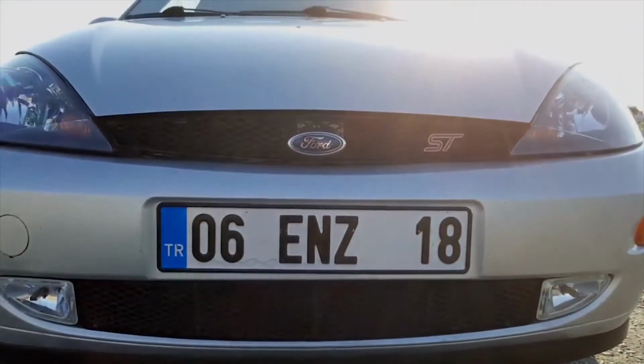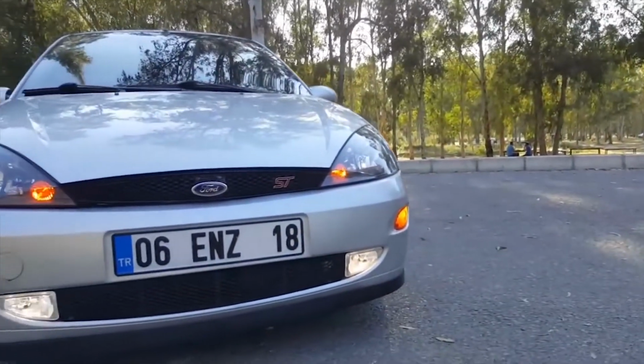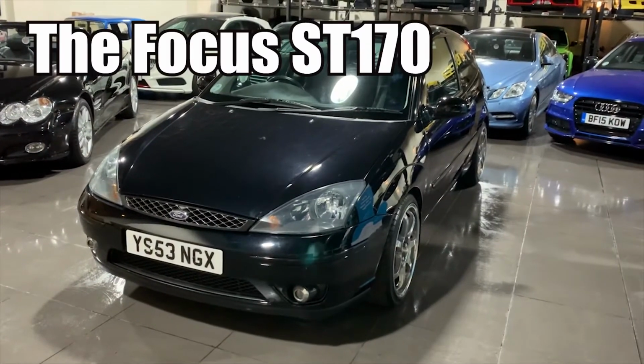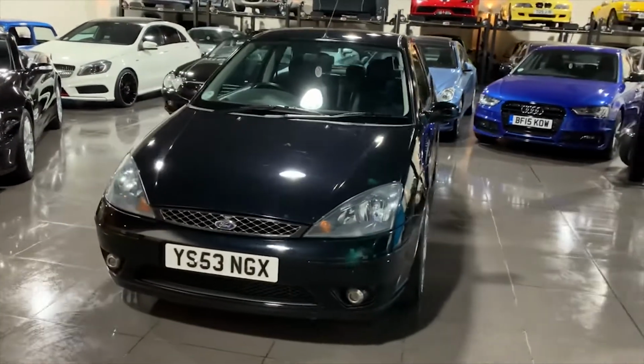The car had everything what the real sports car should have. It also had other features like heated seats, heated mirrors, leather interior, moonroof and a high-quality sound system. The car was produced from 2004 until 2007. Another version is known as the Focus ST170. Like I mentioned before, it's the European version of the Focus SVT.